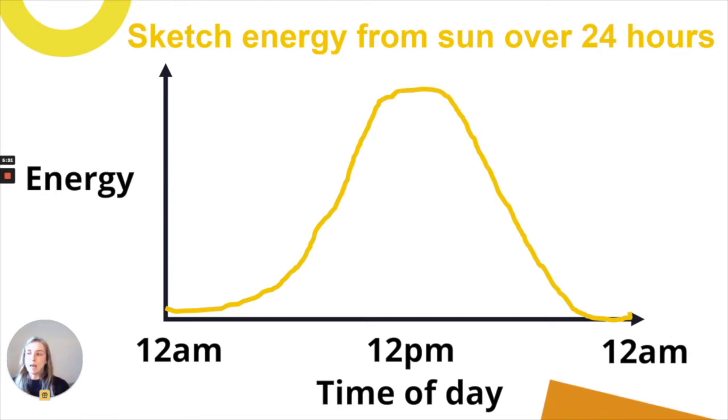So we can see a maximum and minimum in the amount of energy that we can harvest from the sun. And the maximum, as you might expect, would come around midday. And then as nighttime falls, the sun isn't shining anymore and we get a minimum in the energy that we could harvest. Bonus points if yours was more complex with some more peaks and troughs, depending on whether it's cloudy or not. So let's add to this sketch now.